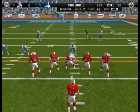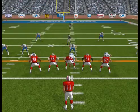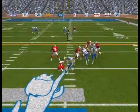38-yard line. Detroit lines up with 7 guys in the secondary. It's a blitz. Pump fakes. Closing in. He won't get away.